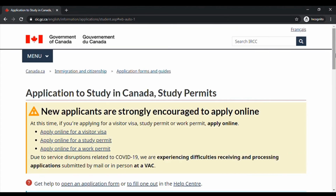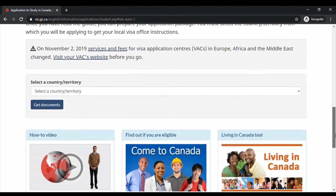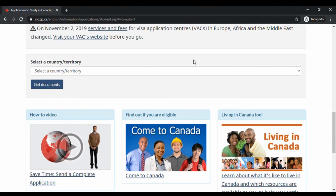So this is where I actually found out that in my country, you just scroll down to where your country is. In my country, I need to submit a police certificate. So just ensure that you check what the visa requirements are in your particular country.